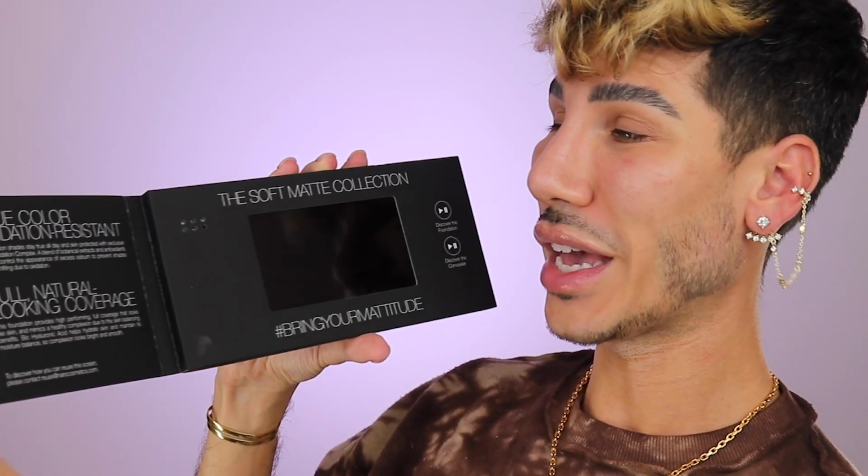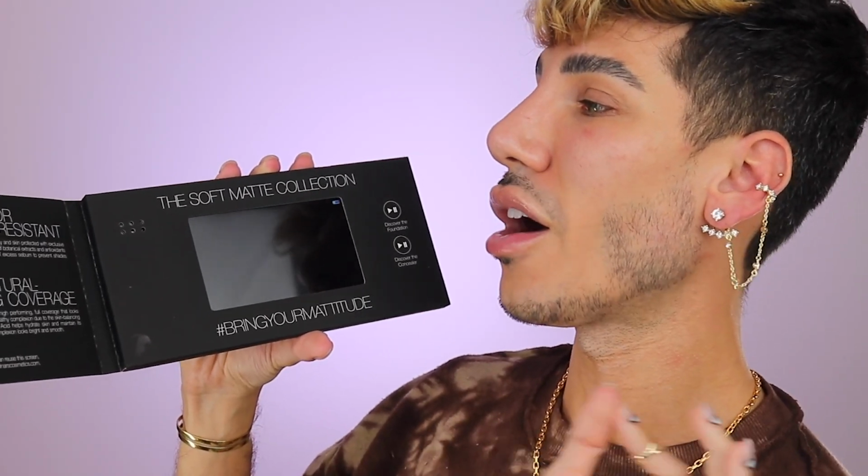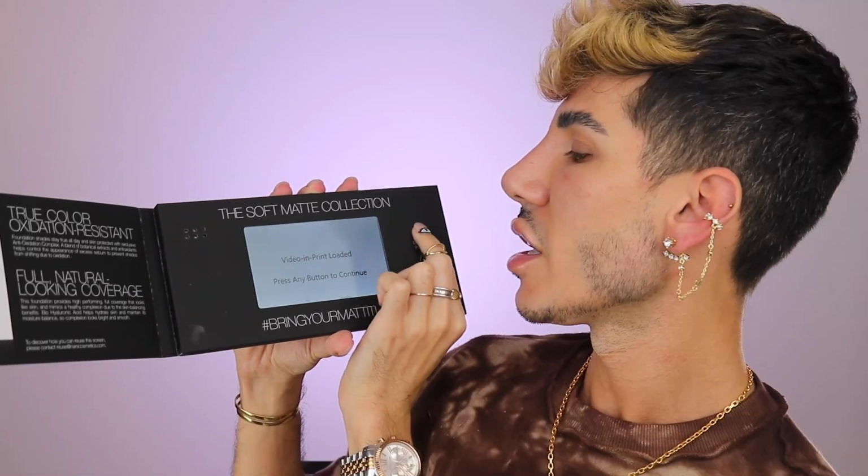I'm just gonna say it, guys. Nars kill it with the PR package. They sent it in firstly this really cool box. You get free foundations and also the free concealers, which are not new. I do currently use them and I love them. And they also sent this, which I just have to show you. It is a true color, oxidation resistant, full coverage, natural looking coverage. And look at this.